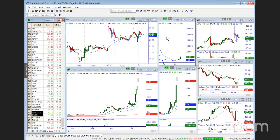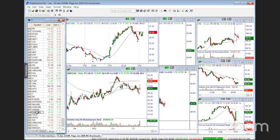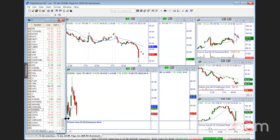ALT, 27 bucks, gapping up $2, but unless you just get a day trade, the daily's too extended for me. Overstock's another one that I want to watch as a call spread candidate. Extended daily, weekly with a bearish engulfing. 29.90, this thing's a big mess. API, recent IPO, but it's retesting, and I saw it gapping up. We'll watch that for a few days.